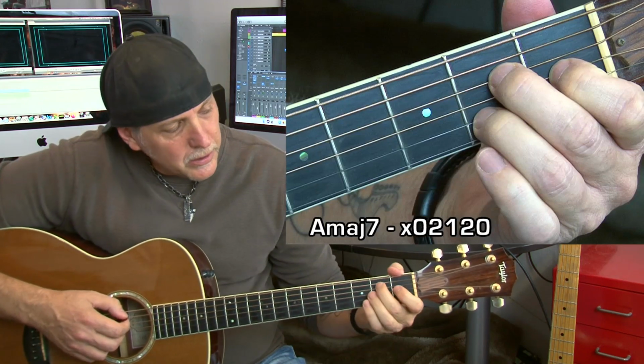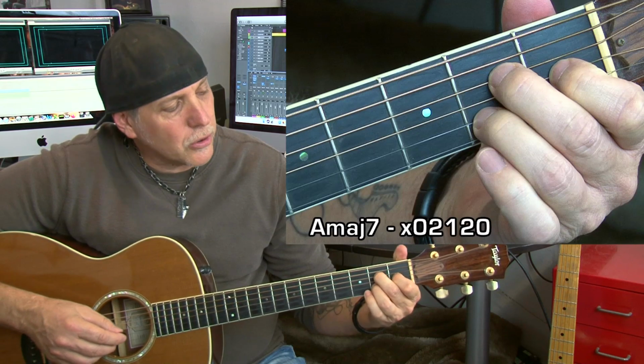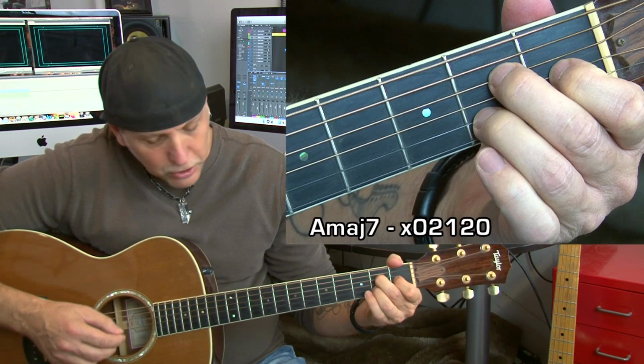And A major 7, I play it like this. Three fingers like an A major chord, but you've got to get that first finger back a half step on that G string.